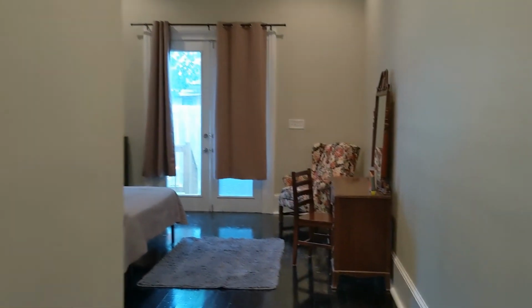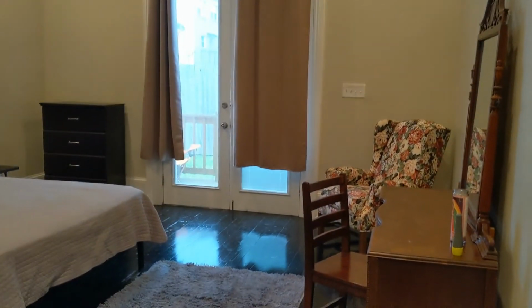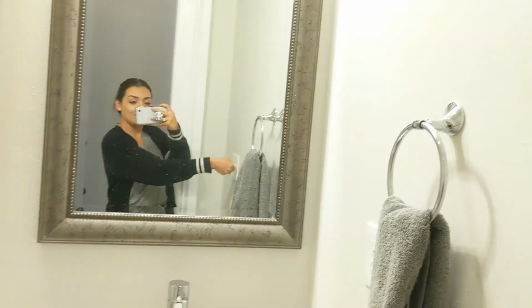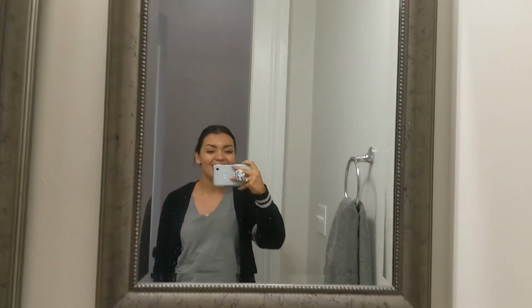And then over here is another bedroom. Look at how high this ceiling is. Like, this is crazy. Okay. And this one is the master with the bathroom in the room, ensuite. Look at this. Like, OMG, so high.